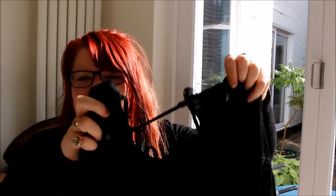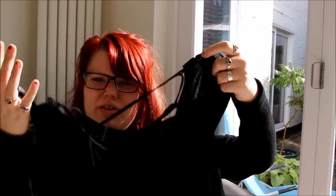Well, it's not so much a corseted back, but it is kind of like a tie back, which reminded me of a corset, which I thought was really nice. This dress cost me $14.99, and it is quite long. Now I'll just insert a little clip now.